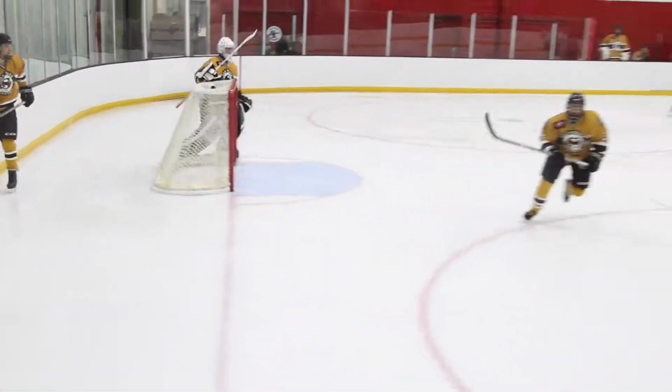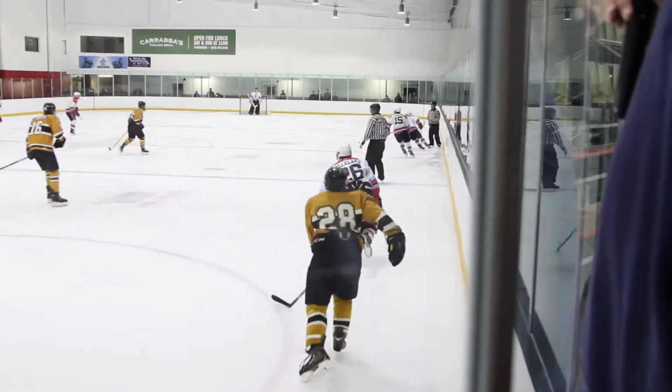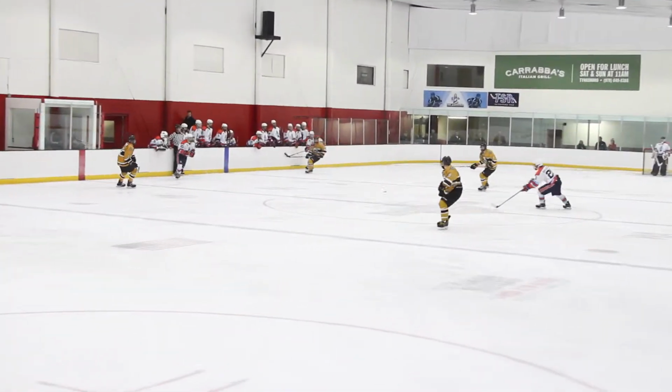Gilliland's up on the center now. Here comes Gilliland to the board. Doesn't get the puck. But it goes all the way back to Robinson. Doesn't corral it. Brings it into his own end to Hoare. Hoare's looking up ice. He's going to send it to the middle. That's going to be icing.